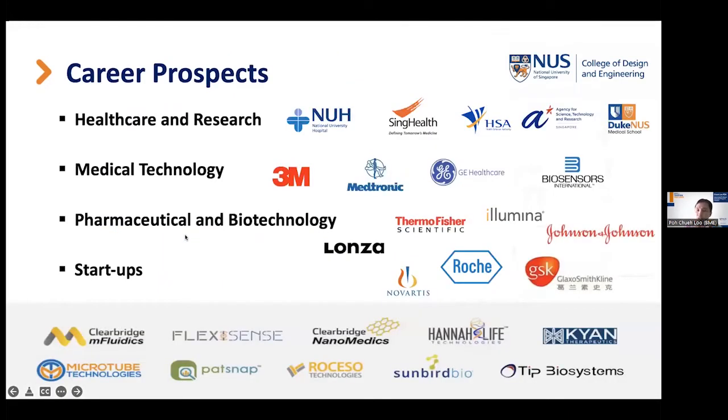In terms of career prospects, you might be wondering. So our graduates have actually been employed in many areas, and these are 4 key areas over here. So students have been employed in the healthcare and research industry. They work in a hospital or in a research institution. At the same time, they can work with companies that deal with medical technology. We have 3M, Medtronic, GE Healthcare. I'm pretty sure you might know some of these.